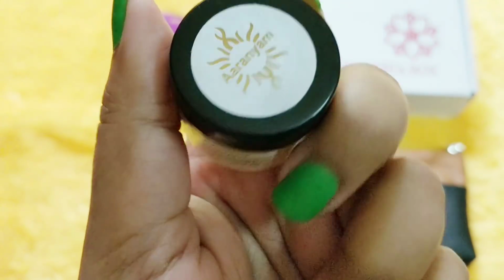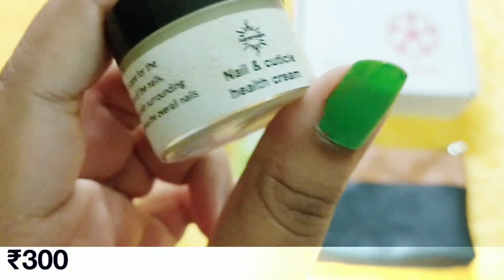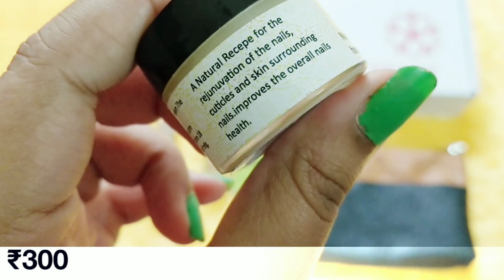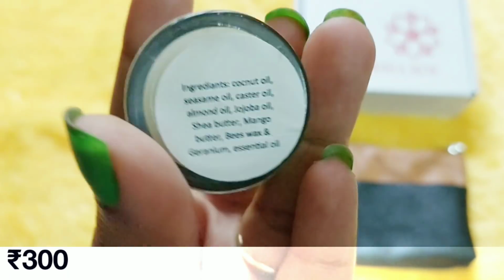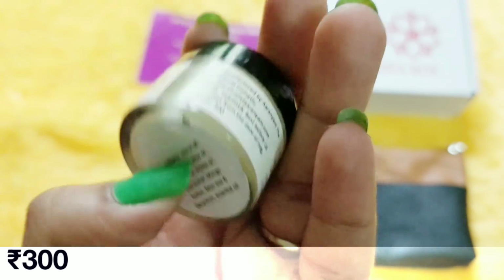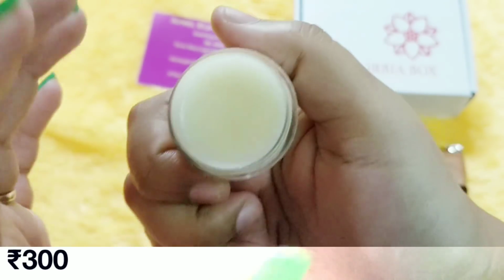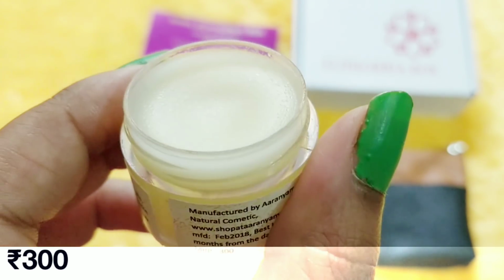Next product is from the brand Aranyam, and what we have here is a nail and cuticle health cream. That is good. A natural recipe for the rejuvenation of nails, cuticle, and skin surrounding the nail. It improves the overall health of nails. You have to massage a tiny amount onto the nails. Ingredients: coconut, sesame, castor, almond, jojoba, shea butter, mango butter, beeswax, geranium, and essential oils. That's good. I don't think I've used this brand before. And I personally like this product because I have very brittle nails, especially after my nail extension ceremony.